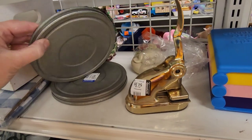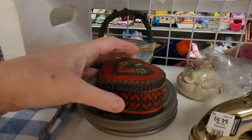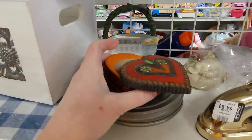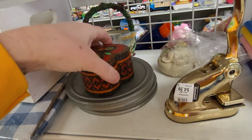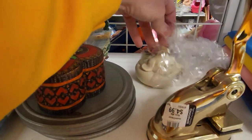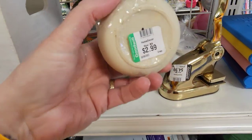So there was an embossing thing, there were these film canisters, and then my eye spied this, I believe this is Polish, a little trinket box. It's heart-shaped. I thought that was really cool. So we're going to look at that. And then I saw this little trinket dish in the back. I thought that was sweet.